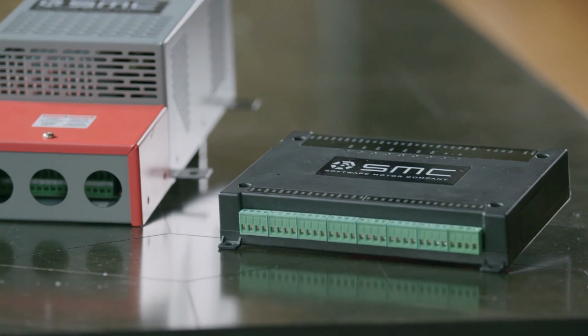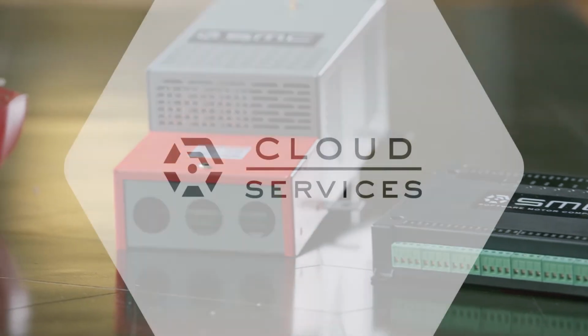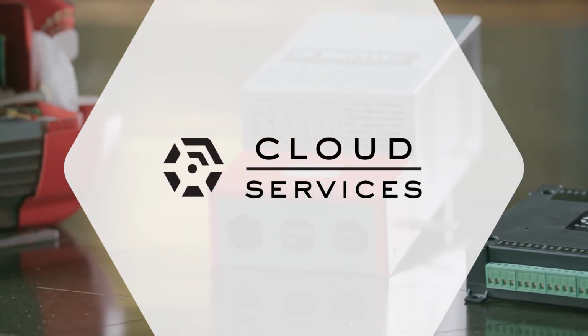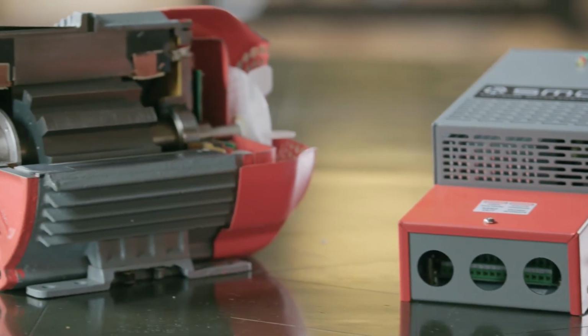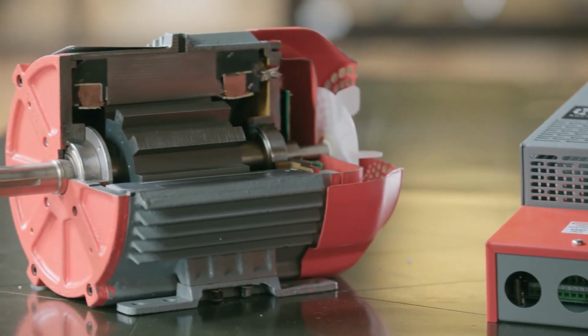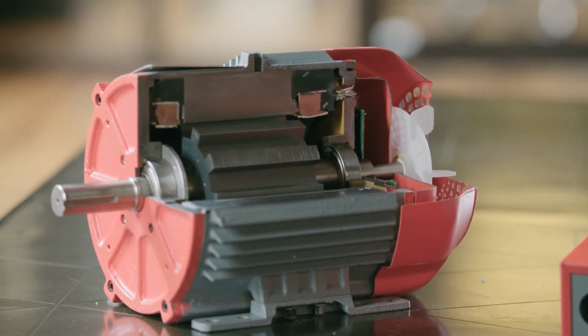If you like the idea of continuously monitoring your motors, SMC offers cloud services. If you'll contact us through our website, you can learn more about how we can provide you information, alarms, alerts, energy use information about your SMC motor installations on an ongoing basis.